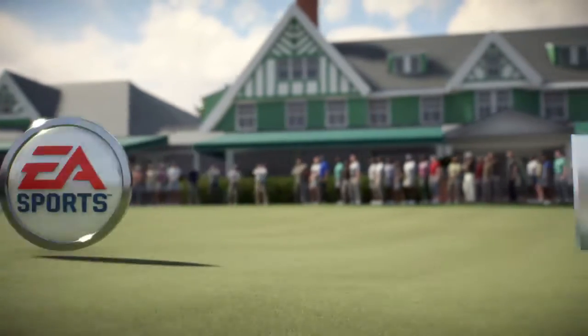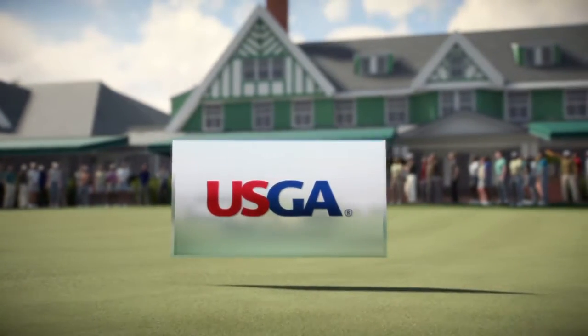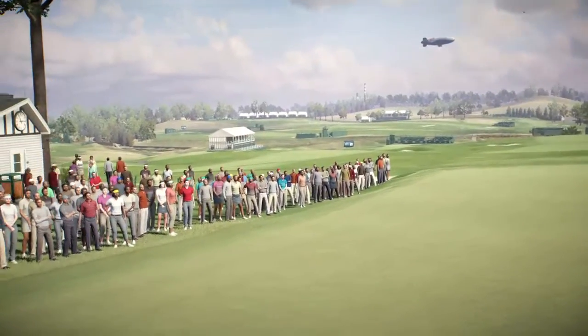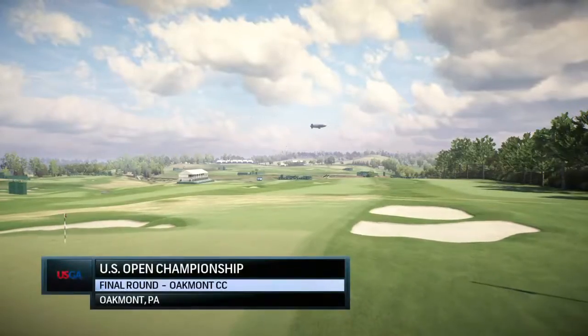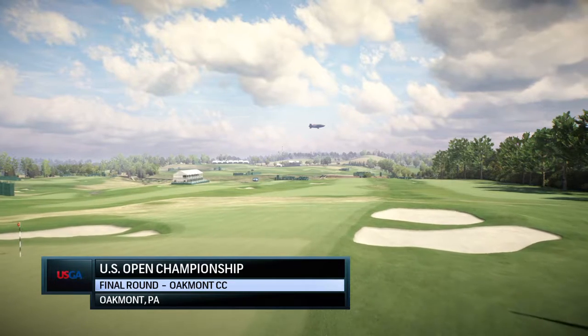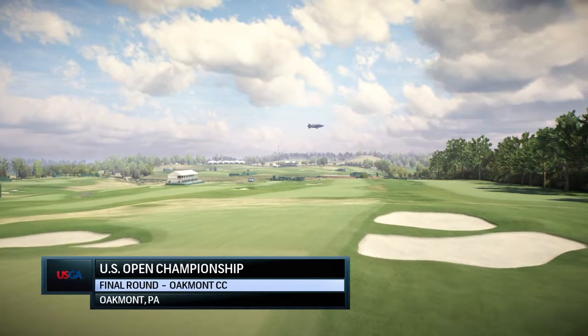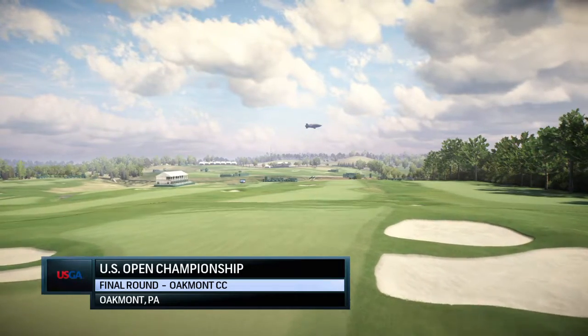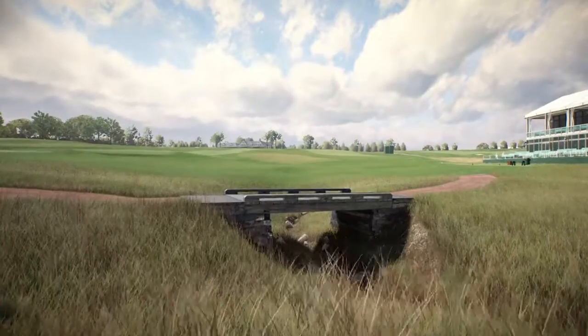EA Sports and the United States Golf Association are proud to present a national championship. Today, it's live final round coverage of the United States Open Championship. It is known as one of the toughest golf courses in the world. And today we're here in Western Pennsylvania at Oakmont Country Club.